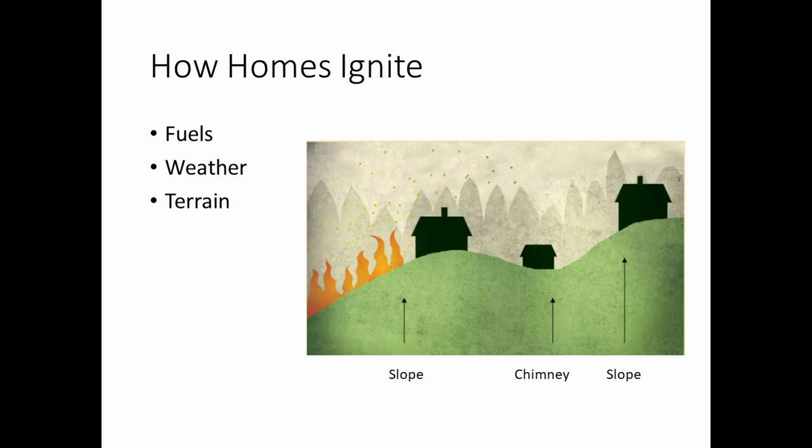Well, if we think about heat rises. Well, fire, is fire hot or cold? It's hot. So fire will run or move quickly uphill because that heat rises. As fire burns, that heat is rising and it's drying vegetation uphill. Well, as that vegetation gets dry, that fire is going to continue moving quickly uphill because it has dry fuel or dry vegetation. So fire can move quickly uphill.